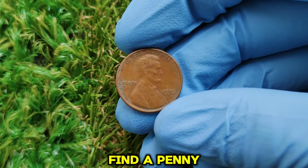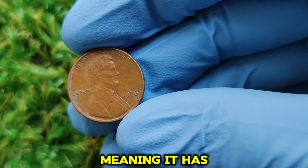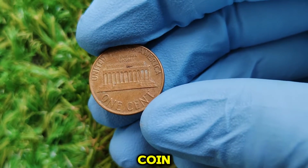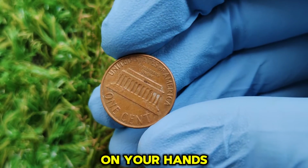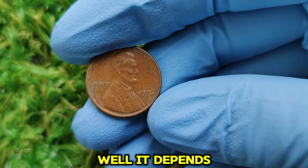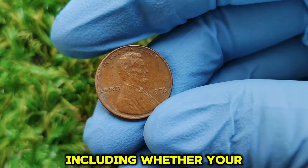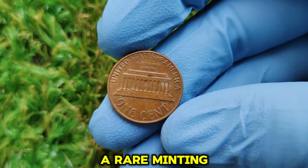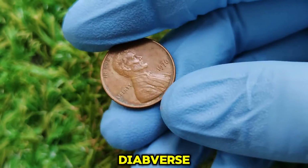But if you find a penny that's in mint condition, meaning it has sharp details, minimal wear, and the shine of a brand new coin, you might have a valuable piece on your hands. So, what are these pennies worth? Well, it depends on a few factors, including whether your penny is a regular 1976 coin or one with a rare minting error, like the double die obverse.